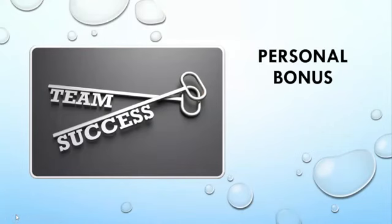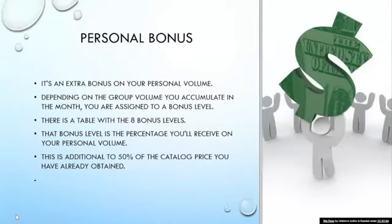Okay, so let's talk about personal bonus. Personal bonus is an extra bonus on your personal volume. They say extra because you're already receiving that 50%, so this is an addition. Depending on the group volume you accumulate in a month, you're assigned a bonus level. That is in our booklet, and it's also online, where you can see that chart to see what level you're at, the personal bonus level.